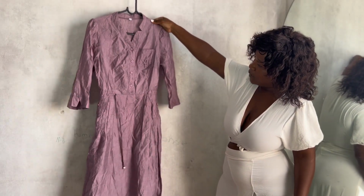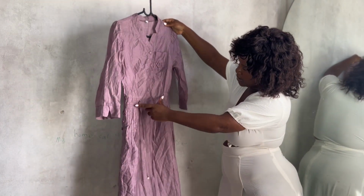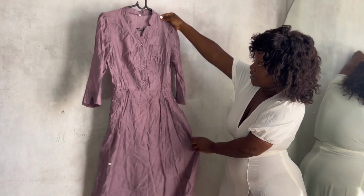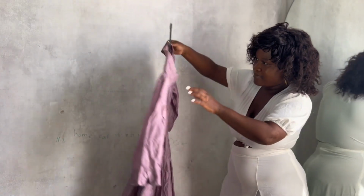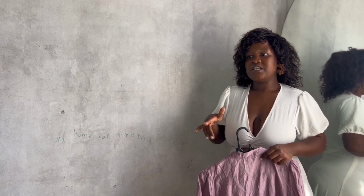We have this purple dress. Something cute, but not... It's something cute and unique. Yeah, it's unique. And it looks like it's made from silk material. It also has this oil-like staining. I'm not sure what I should add on my wash cycle so that I can easily remove the oil stains. If you have any ideas, please let me know.